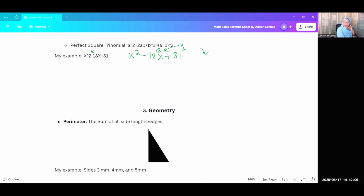So you come over here and find the multiples of 81. 81 and 1, 9 and 9. You can say, what, 3 and 27? Yeah, okay. And we can stop there. So which ones, when you add them, you get 18? This one will be 82, this one will be 18, and then this one will be 30. So you know it's going to be 9 and 9. And look, you're looking for the perfect square, so it has to be a twin.